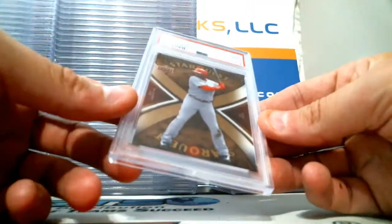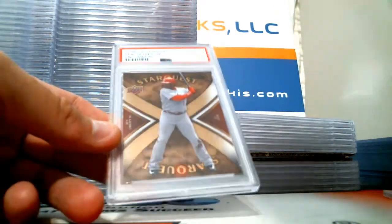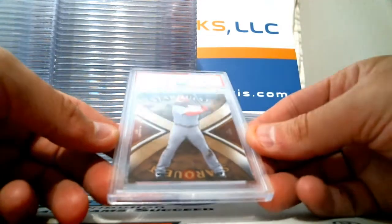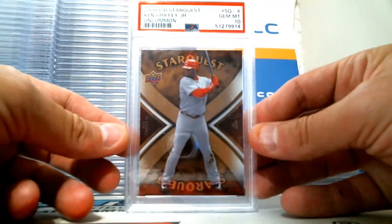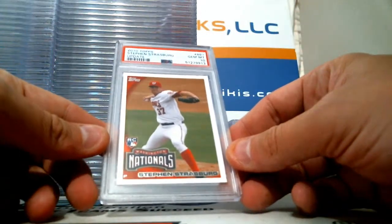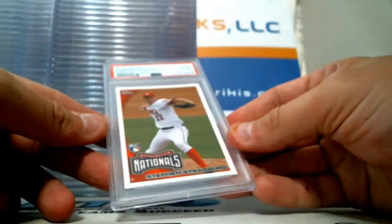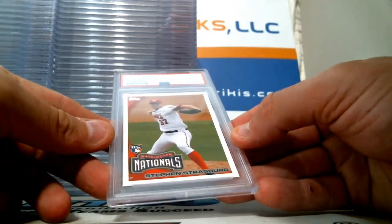And we also have a Griffey here. Got a 10 on the Star Quest Uncommon from 08 Upper Deck Griffey. Nice little 10 ball there for Anthony. Also another nice 10 here. Strasburg Update Rookie. Topps Update. Card number 661. 2010 Topps Strasburg. PSA 10 Rookie.